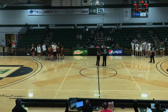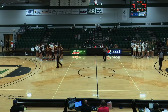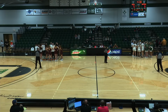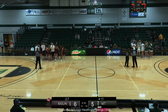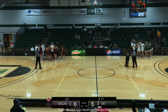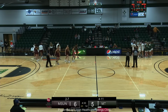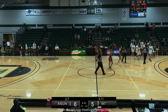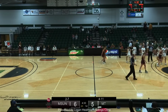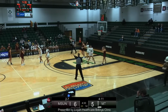4:30 left to play here in the opening quarter. Northern leading by 1. Northern shooting 33% from the floor. Montana Tech at 20%. Montana Tech already way out in front rebounding-wise. 9 total rebounds to Northern's 4. Tech has 4 offensive rebounds, 5 defensive rebounds. And that has brought up 2 second chance points here in the opening 5 minutes. Yeah, the Achilles heel is both teams right now. They can't make a layup, and you got to make those. You got to make 90% of those, not even 50 or 60. You got to put that in the hoop. Both teams struggling.